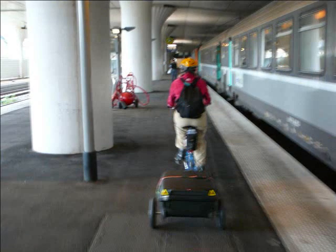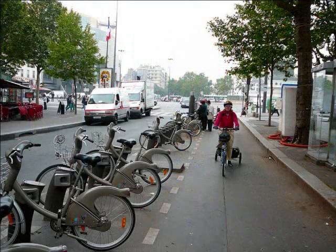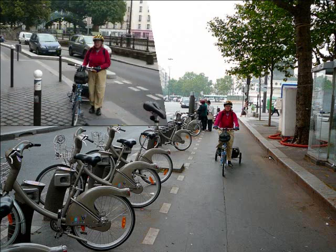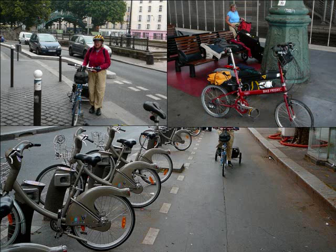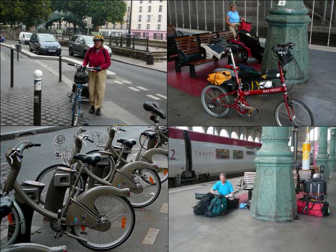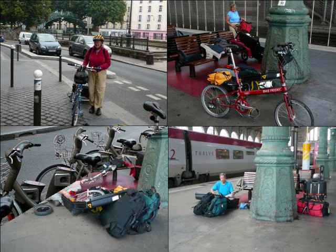A memorable adventure was riding across Paris from Austerlitz train station to Gare du Nord through the Place de la Bastille and along the Canal Saint-Martin during the morning rush hour, then finding an out-of-the-way place to pack our bikes.